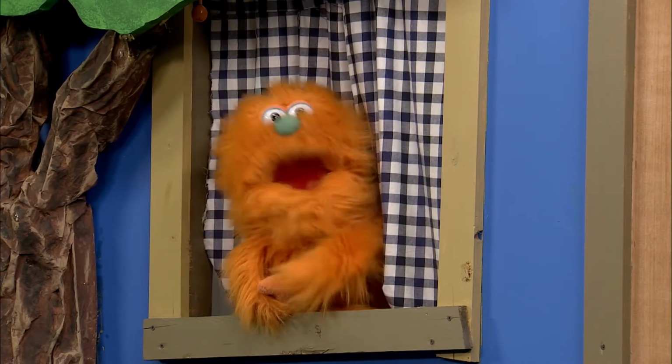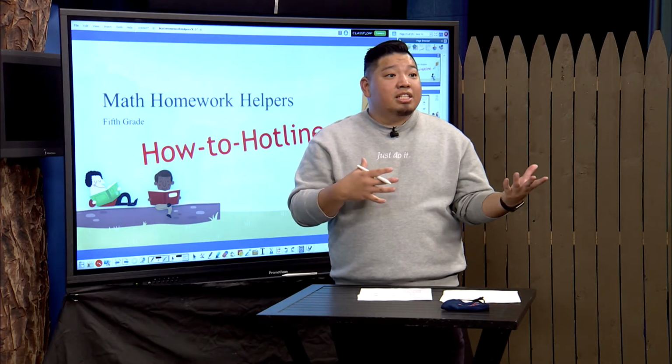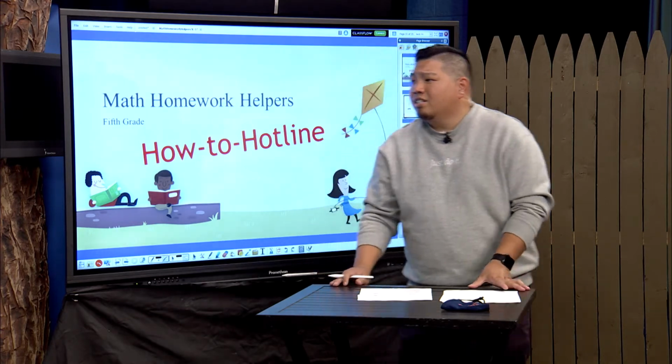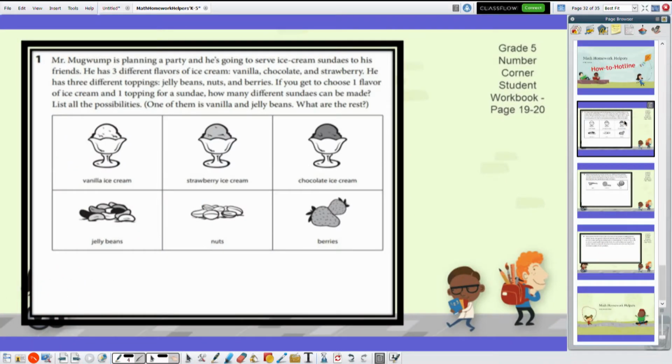Very nice. But speaking of math, Mr. Tang, what do we got up first? So our friends in 5th grade have been working on a lot of solving problems, with different combinations and different ways of looking at problems in their number corner. So what we're going to do today is look at a couple problems that are going to ask us to dig deep and figure out what we need to do to solve these problems.